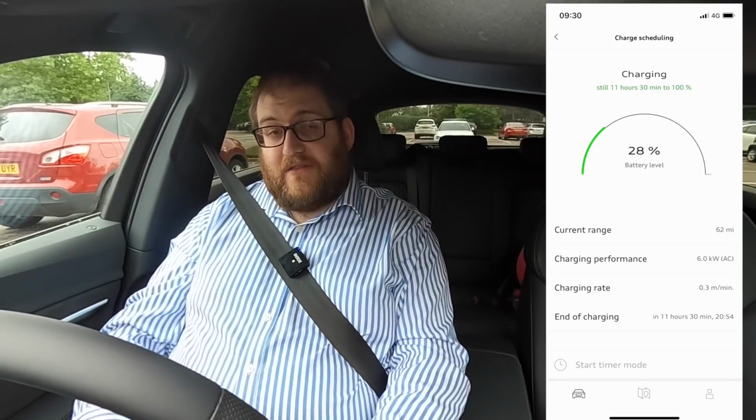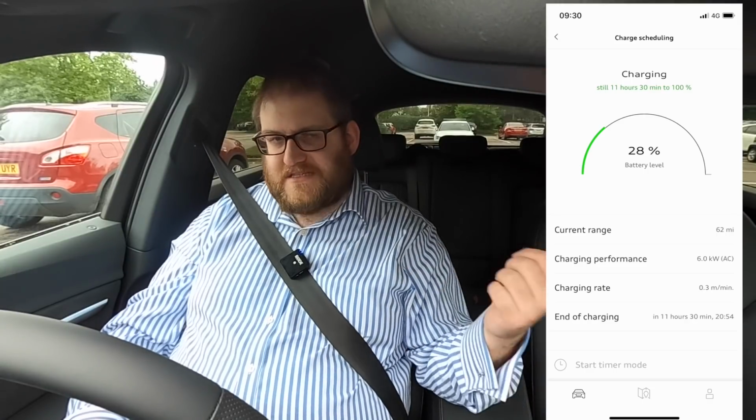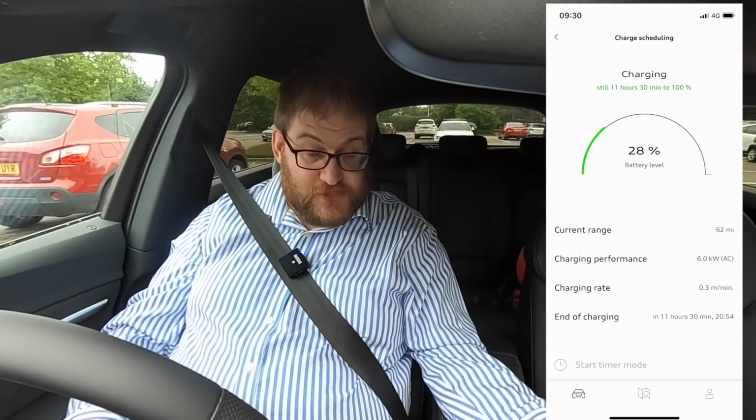Now, thankfully, there are a couple of 22 kilowatt posts on site too. Now, this car, I don't think has the 22 kilowatt charging option, but it will charge at 11 on a 22 kilowatt charger, but as standard it has the 11 kilowatt 3-phase onboard charger. So in future I'll probably use one of those.